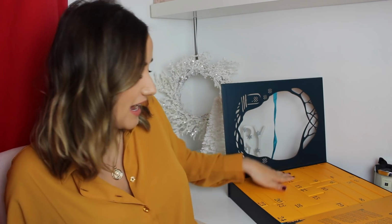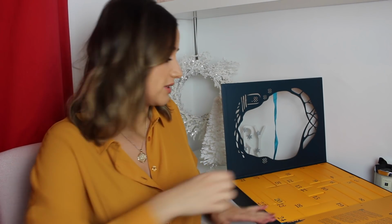Number 10, and actually we've got a row of smaller boxes now. I have a full size of this, and I like the product. I feel like I don't love the concept of it, but it's a good product. It's the Sol de Janeiro. I'm saying it in a Portuguese accent. I'm sorry, it's a Portuguese word. I feel like I should be saying it in a Brazilian accent, but I can't. This is a Brazilian Bum Bum Cream.